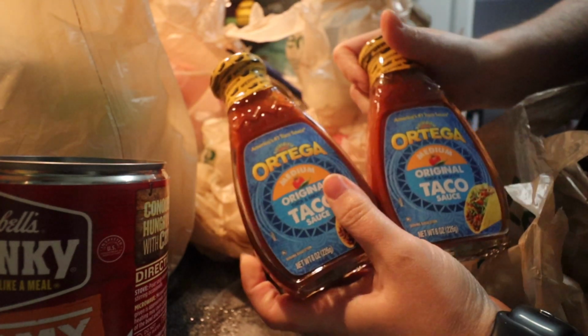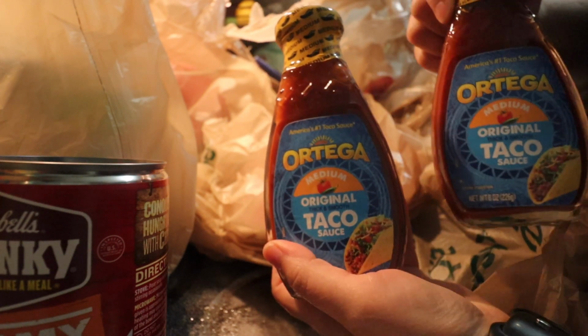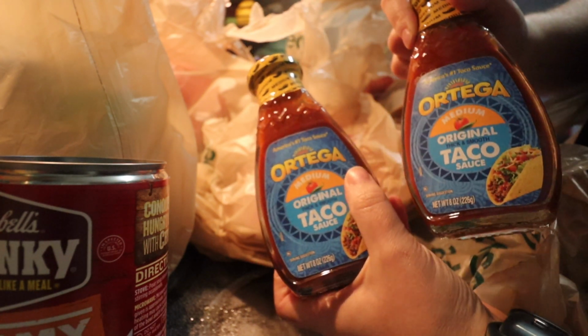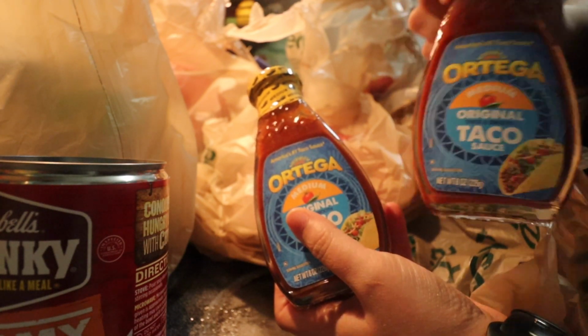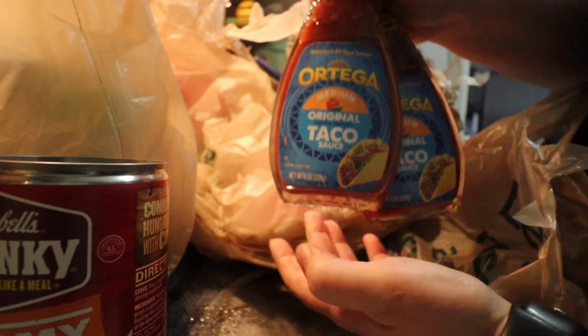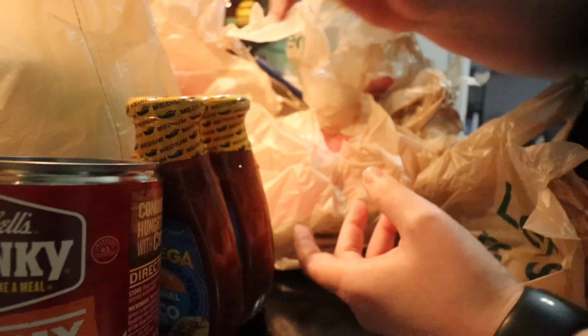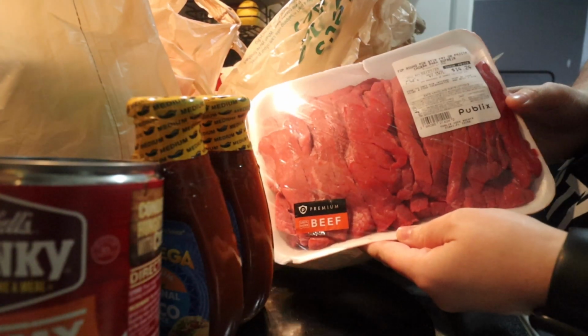They finally had the medium taco sauce. I actually use this for my scrambled eggs. But for some reason, my Publix tends to only carry the mild, and that just won't do. So when I realized that they had medium, and it was buy one get one, obviously I had to jump all over that. This right here is for Fajita Friday, you already know.